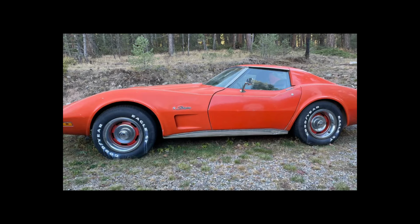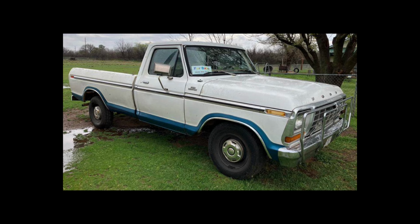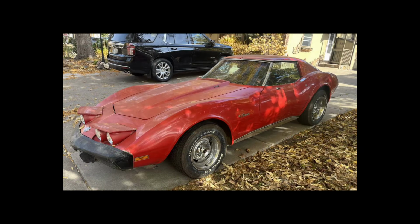Today we've got a list of 10 classic cars for sale, all ranging from $500 to $5,000. These gems come straight from Facebook Marketplace and they could be yours. Let's dive into the details.